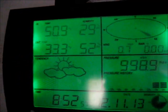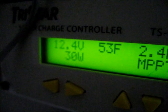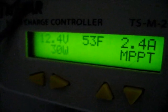It's 9 o'clock. I worked really late last night due to that Google thing. So I'm only just getting up at 9, which is bad, but it's good to see 50 inside. It's comfortable. I don't know if it shows up. I can't get the camera in there right now. 12.4 volts, 2.4 amps charging.